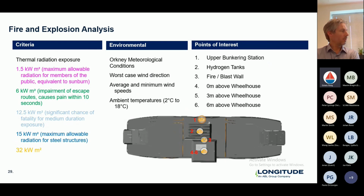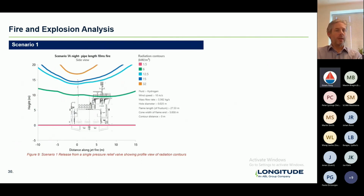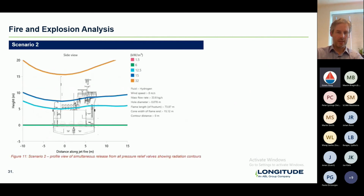So that's the work we've given to Gexcon. That work is still ongoing, so we're not at a point yet where we can give out information as to what the outcome has been. But they have carried out some of the work regarding the ignition from the vent masts. The first one is looking at ignition of a single tank venting out through the mast. The second one, as you can see, is all 10.